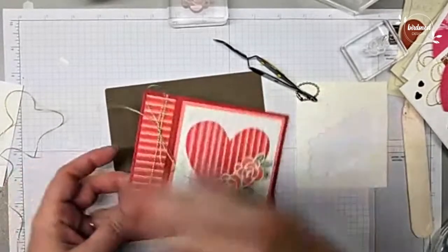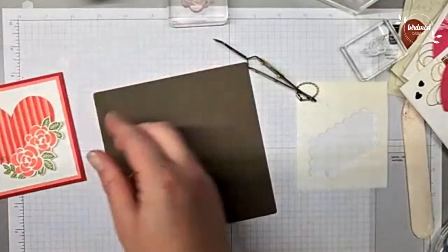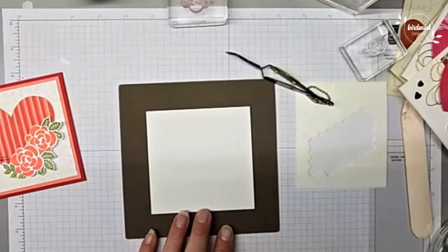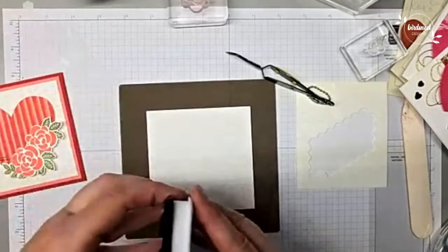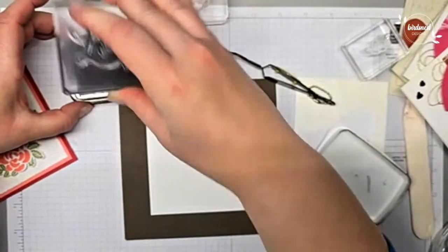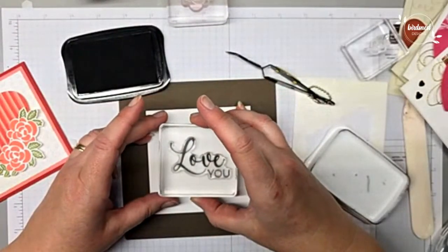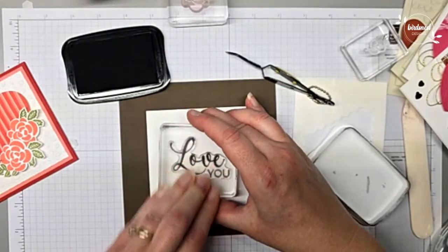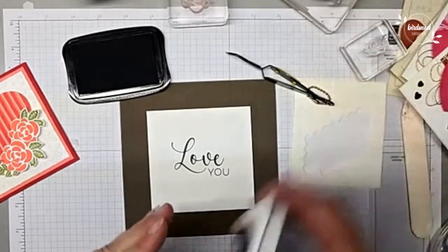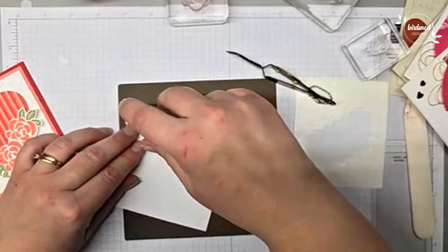Okay, now we'll fix that in a minute. Alrighty, so now we're gonna take the inside. This is just a few more steps to get this one finished. We're gonna take this piece of white for the inside of the card and some black ink. And all I'm going to do is stamp "Love You" on the inside. Making sure it's nice and inked up. To say that I love this font would be a huge understatement. Like, it is so pretty. Is that not just beautiful? It's like the perfect Valentine's love themed font. I love it. Okay, that can go now on the inside of our card.